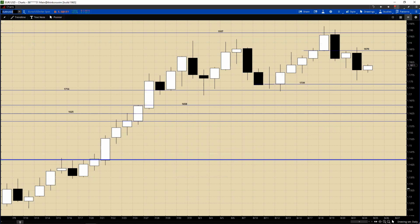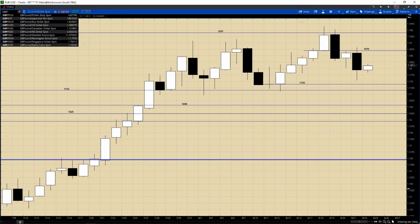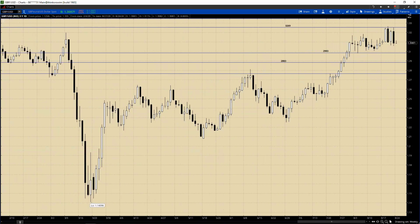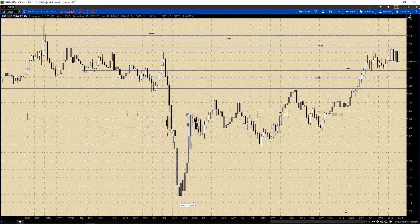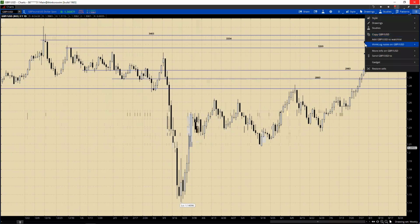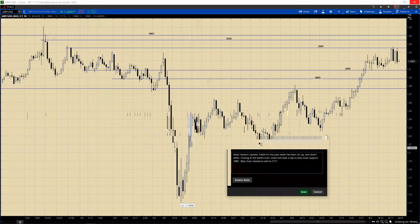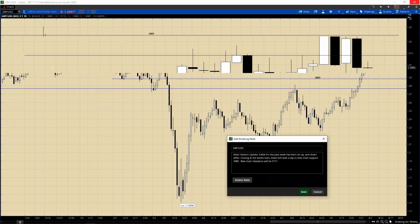And let's move into the cable. Cable for the past week has been an up and down affair. Closing at the week's lows, bears will seek a dip to bias chart support 2983. Bias chart resistance will be 3171. So a little bit of a wide range, but it's been a wide range with cable nonetheless.